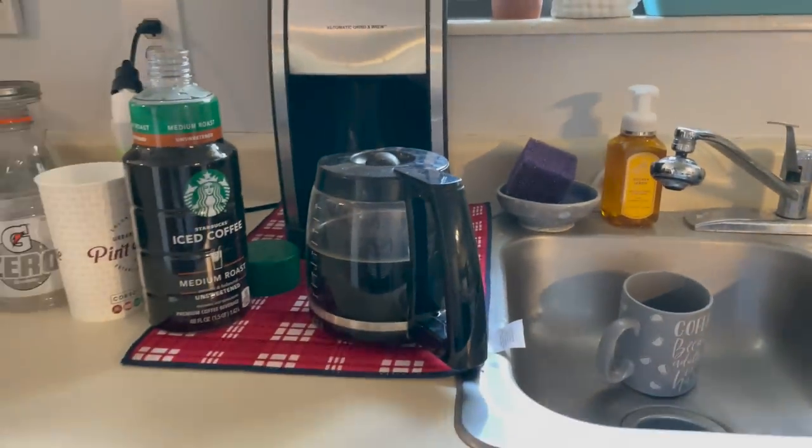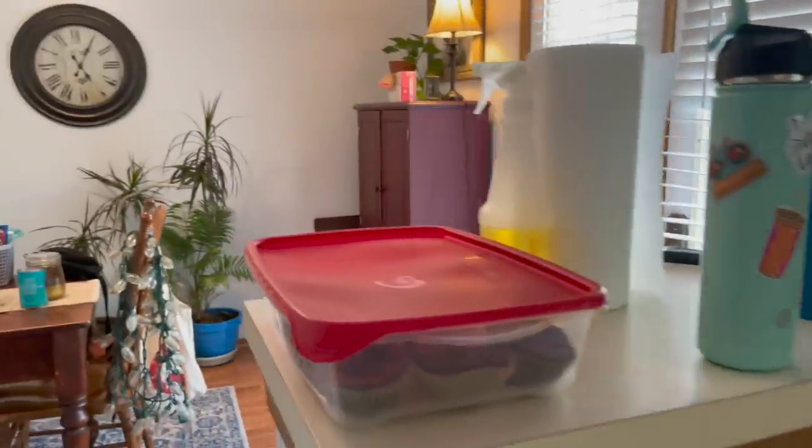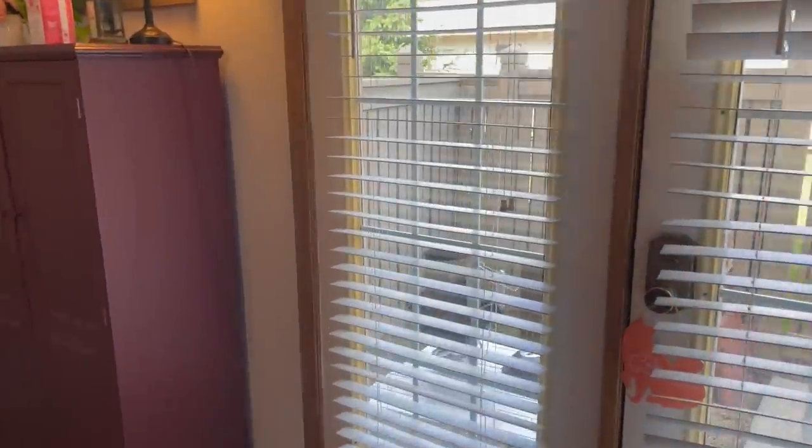I also made a pot of coffee that I'm going to put in there for iced coffee. Yeah, my house is a mess. This is what happens after the weekend.